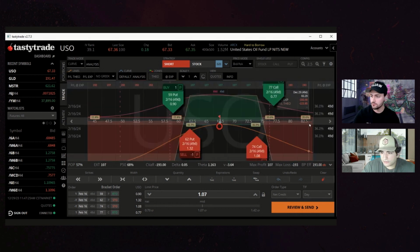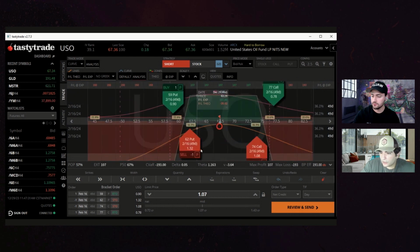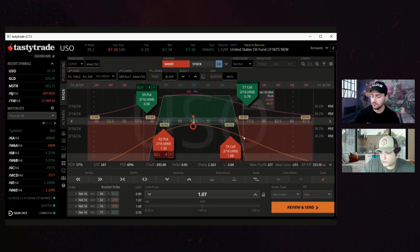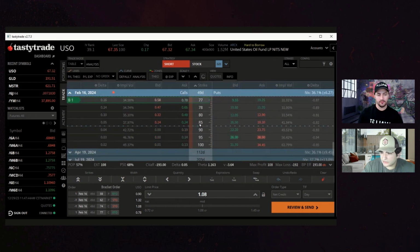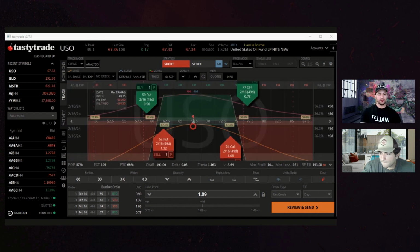If we go back to the curve analysis, we can see it's right in the middle of the distribution curve, and that suggested a little bit inside of the pink lines. Are the pink lines, Luis, on the Tasty platform, the expected move for 49 days, or is that something else? Because I know if we look at the table analysis, the expected move is the blue lines here. Maybe it is, I'm not sure. The probability of expiration, let's see. That's a good question. I'm actually checking, but I don't know. I think that's the expected move. Yeah, it's just a different color.